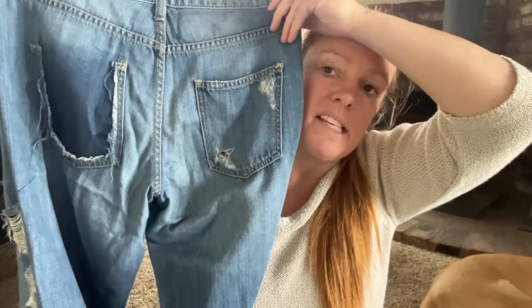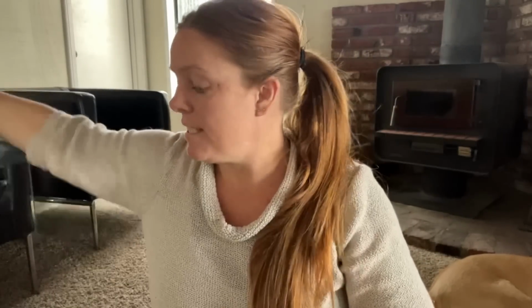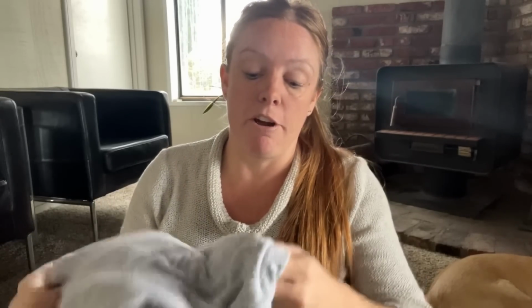These are a size 26, but they're definitely a boyfriend relaxed fit. They're just distressed jeans, very, very soft denim. The back pockets have some distressing, which I thought were pretty cute. Again, $1. I'm going to take a chance. Even if all of this sold for $20, I'd still make a really great return. And it was just a fun day. And I always like finding those little pop-up sales that you just don't expect.